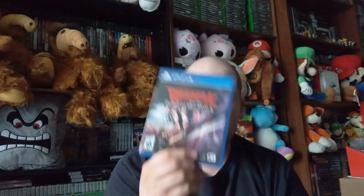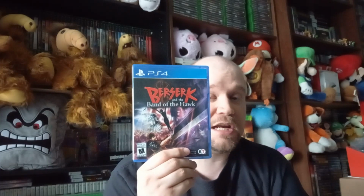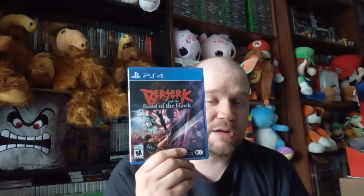There's Berserk and the Band of the Hawk, if you guys have ever watched that anime. And this plays just like Dynasty Warriors. That's why I wanted to add it to my collection. It's another one with a kind of small print run, so I was glad that I was able to get it from one of my local game stores for a really good price.